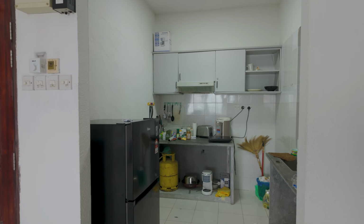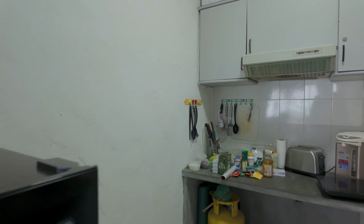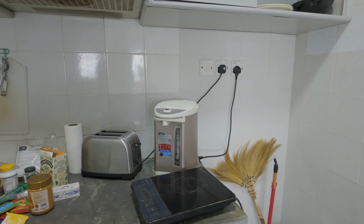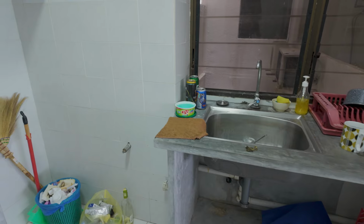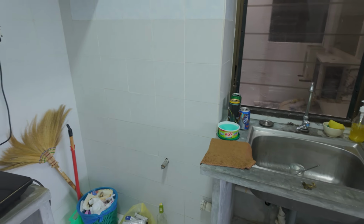it here. The kitchen is pretty utilitarian, no big deal. Medium-sized refrigerator, nice little counter to do my stuff, a hot plate and a toaster and a device to make hot water. Kind of cool. The sink is pretty bare bones. It's okay though, I like it a lot.